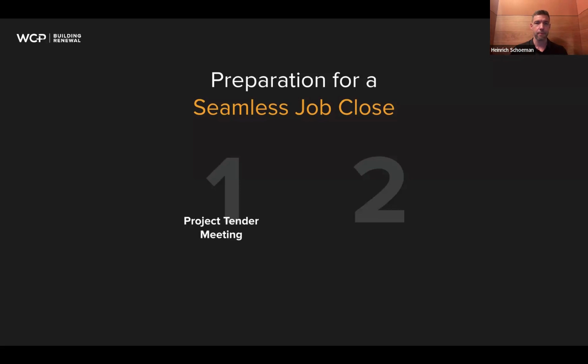So why is this important to a job close? Why is this step crucial to a job close? Well, it ensures that you get a really clear scope of work and that it's comprehensive and aligned. It brings everybody together on site in person to make sure that happens. So what does it actually look like high level? Well, you're literally touring the site. You're talking about the scope of work.